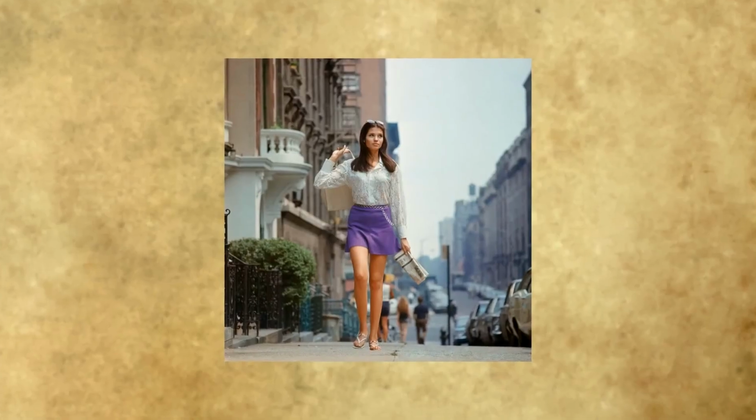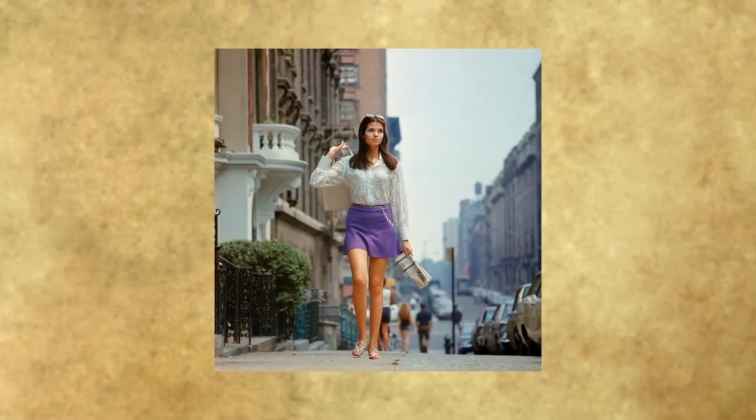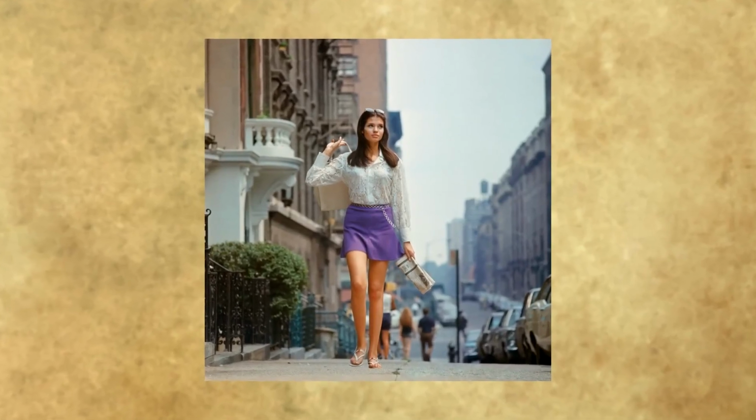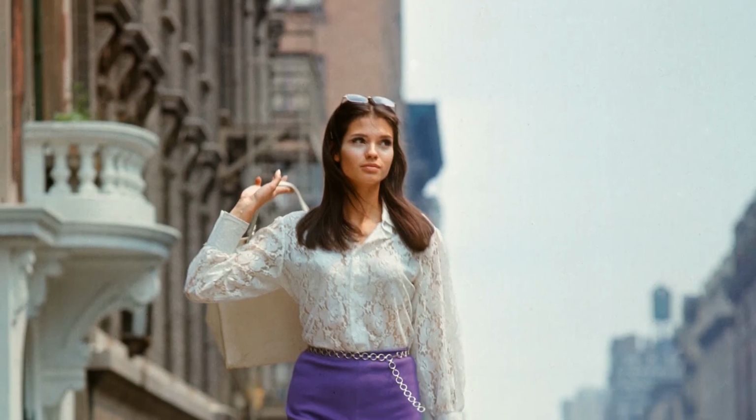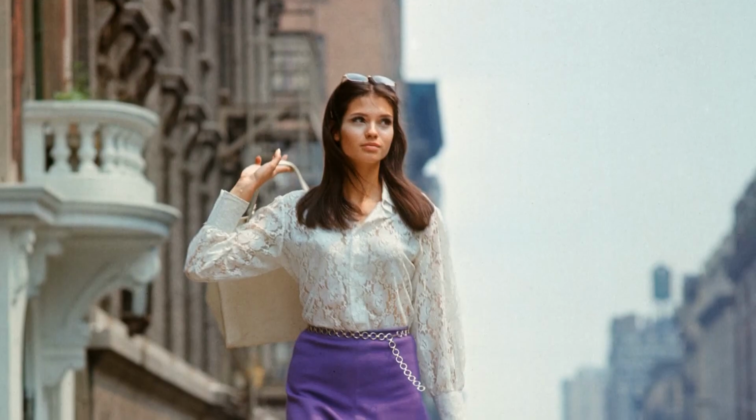A young woman walks down a New York City street in 1969, wearing the popular miniskirt and a chain belt. This fashion, a symbol of the 60s, would soon give way to the bell-bottoms and platform shoes of the 70s.